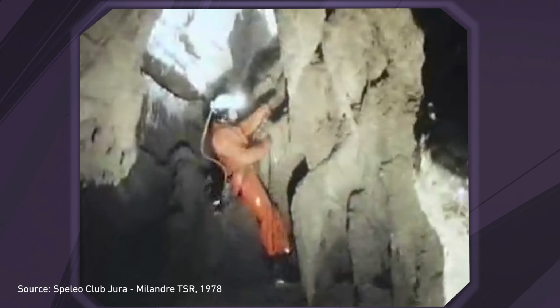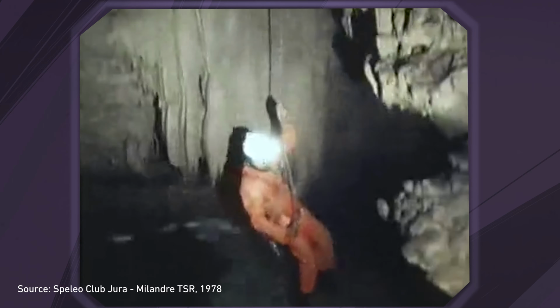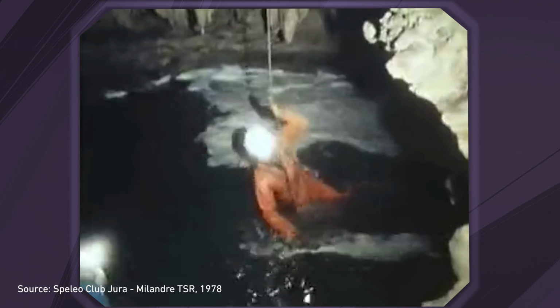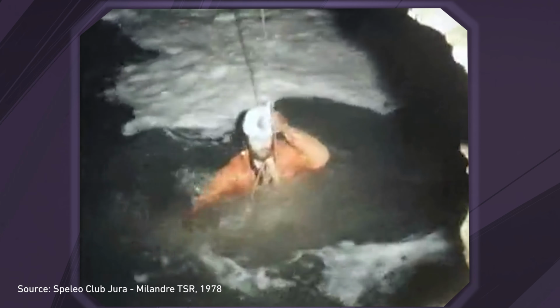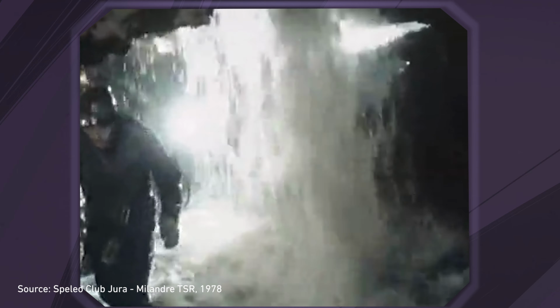Mélandré is a large underground river which has attracted a lot of scientific interest over the last 40 years, especially to understand how the water circulates in a cave system. And on top of that, it has attracted quite a lot of interest for biospeleological studies, paleoclimatological studies, or just understanding the cave dynamics and the processes driving the cave environment.